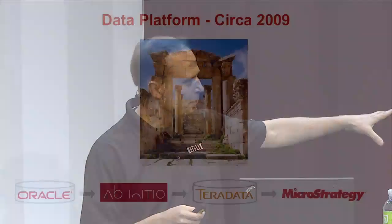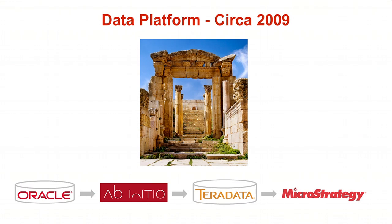First, diving into architecture, I want to show you way back, circa 2009, this is what our BI stack looked like. It looks a bit like a banking stack if you are in BI, and that's because we had a couple of bankers that came in and started our BI group. Needless to say, they're not at Netflix anymore, and our stack looks very, very different at this point.